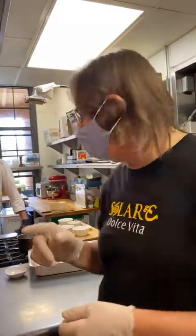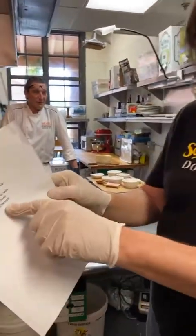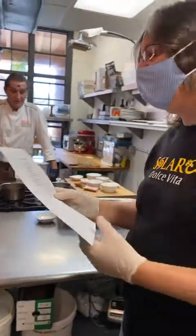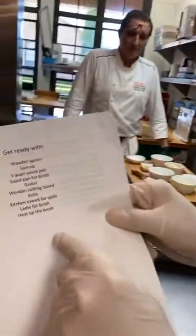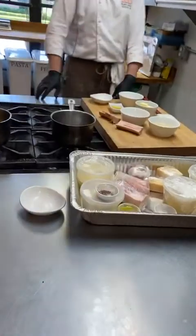If you did get a risotto kit, which many of you did, we had a big turnout for the risotto kits this time, you definitely want to get your kits ready. So bring out the sheet that came with it. Right now you should be heating up the broth. I'm not going to read through it all, but you should have all of these items ready. It was in your sheet of paper. So take a moment now if you haven't done it.